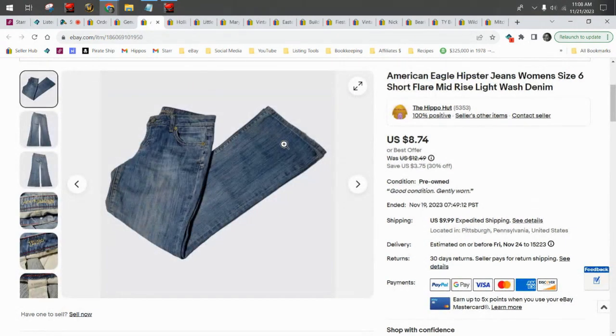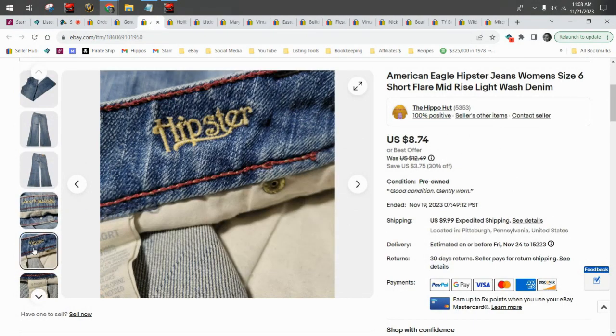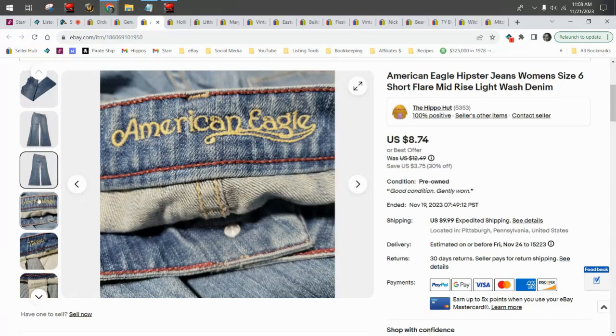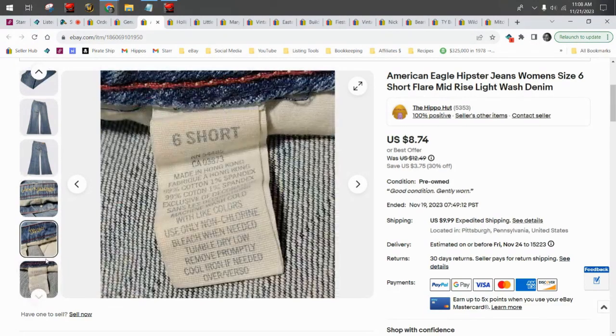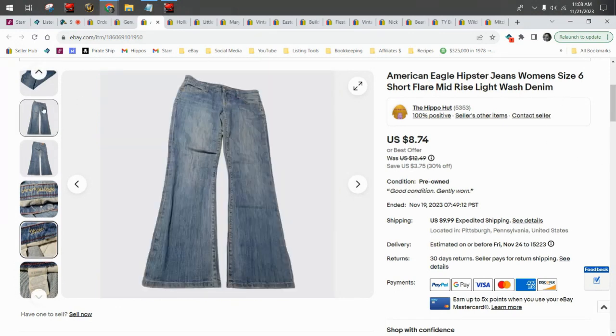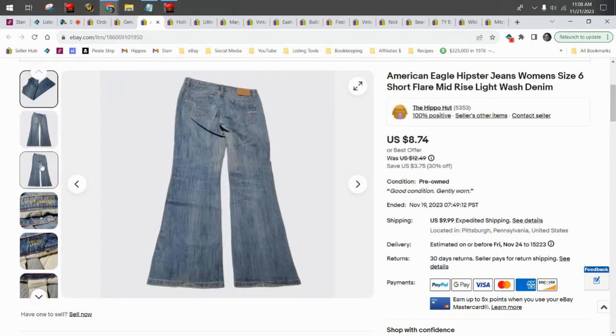And I sell these all the time, American Eagle. But I wanted to show you this particular pair because it's the hipsters. And they usually are like more bootcut, flare, bell-bottomy. And they don't take that long to sell. I think they might be harder to find now. They might be a little less saturated, or there's not as many of the hipsters that look like this. So any women that like this style are obviously online shopping for it. And whenever I get the hipsters or like the flare and American Eagle, they don't take that long to sell.